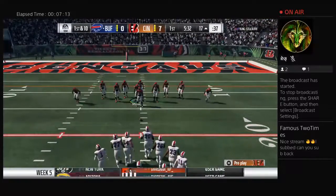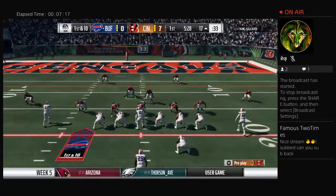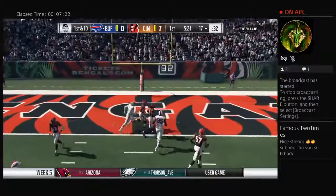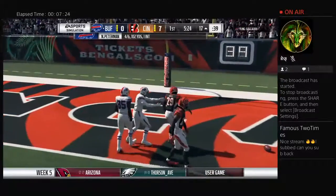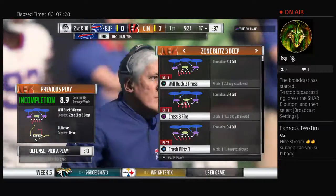Red zone opportunity. From the red zone now, here's Peterman on 1st down. Throwing over the middle, and it's incomplete. Corey Davis, the intended receiver. And that'll bring up 2nd down.